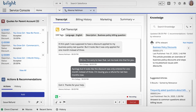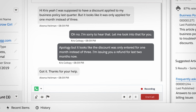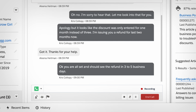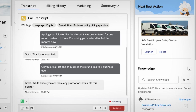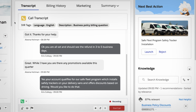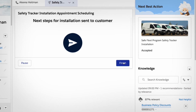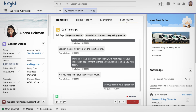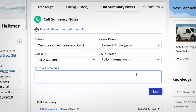Then, agents can be guided through processes step by step, like issuing refunds or signing customers up for new policies with lightning flows. While Einstein Next Best Action automatically suggests next best steps by using intelligence to pull information from calls transcribed in real time. At the end of the call, the recording and transcript are attached to the case, and Einstein Case Wrap-Up reduces average handle time by predicting case fields.